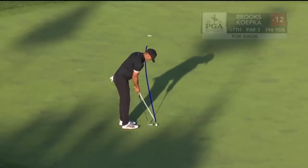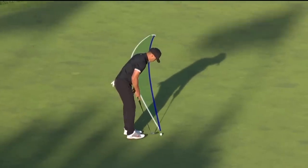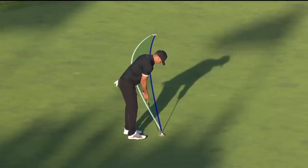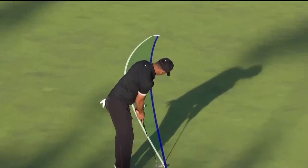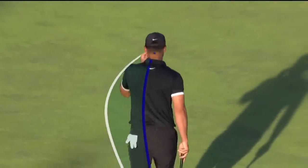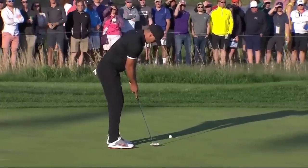Well, this green reading is presented by SoFi. You can see the softer line on the left, the white line. You're just going to gently nudge it down there. And looks like Koepka has split the difference. Ooh, that comes up. Stay at minus 12. No problem.